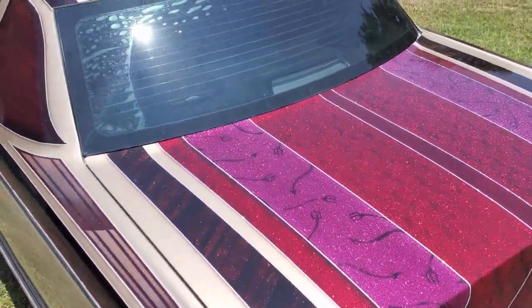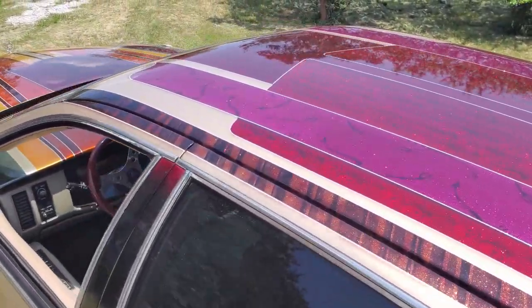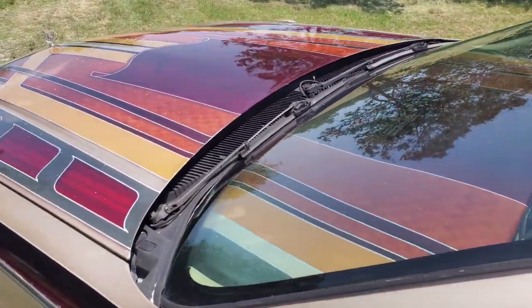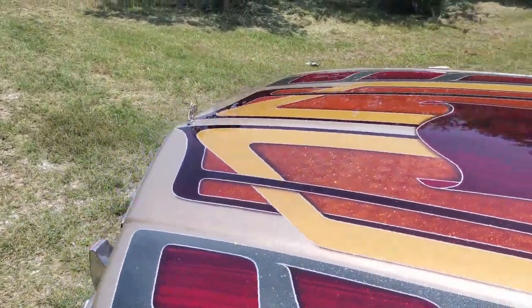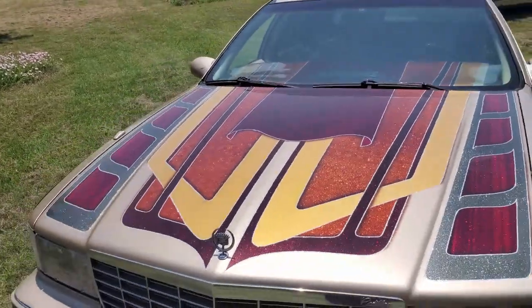And my car is in this stage. When I first started lowriding, I really wasn't into the patterns. I can't say I didn't like the flake. I've always liked flake. But something this crazy, 20 years ago, I'd be like, no, thank you. That's just too over the top for me. But I've really grown to like it.